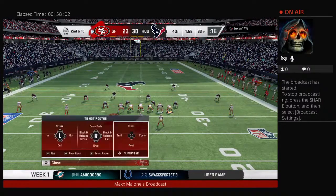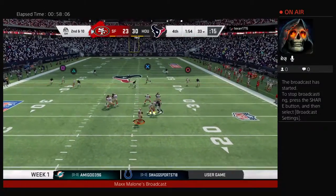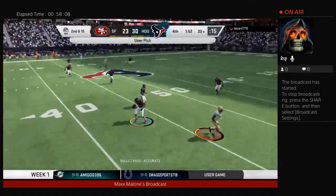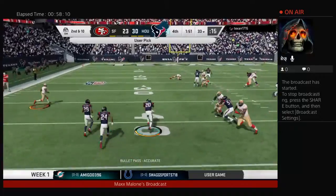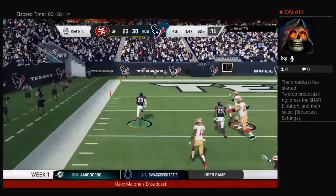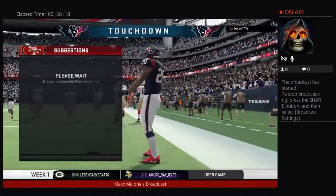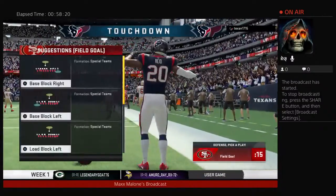29 is Mike. Mike, 36. Back to throw. And a crusher there as it's intercepted. Picked off by Justin Reed. And they will score a pick 6 for the Texans TD.